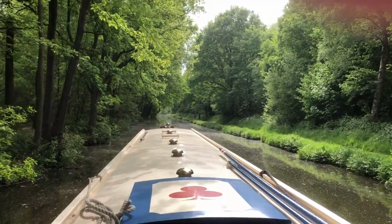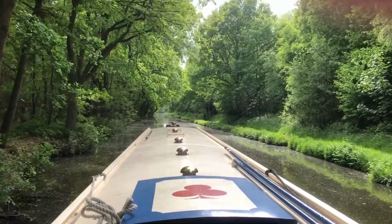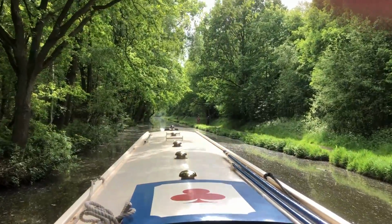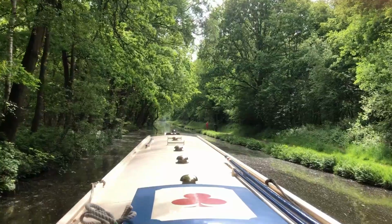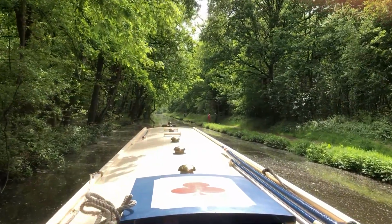Just look at that greenery again. Look at the sunlight coming through the trees, and just a tunnel of greenery that you're travelling under and through, and shafts of light coming through. That really is nothing better for a person's well-being than cruising along at a nice steady rate on one of Britain's canals.